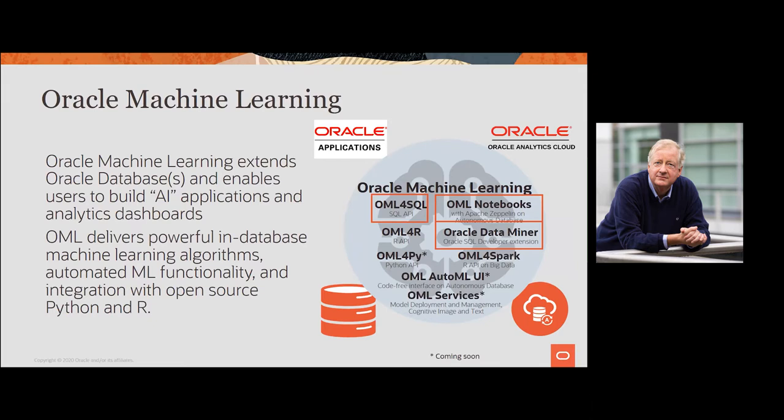So we're going to cover this whole thing, but I did want to point out that we support a few different languages. We support SQL, we support R. In the very short number of weeks coming, we're supporting Python. And then we also have a set of algorithms that run outside the database, in the Spark environment, and it's Oracle OML for Spark. So we have a number of different languages supported.